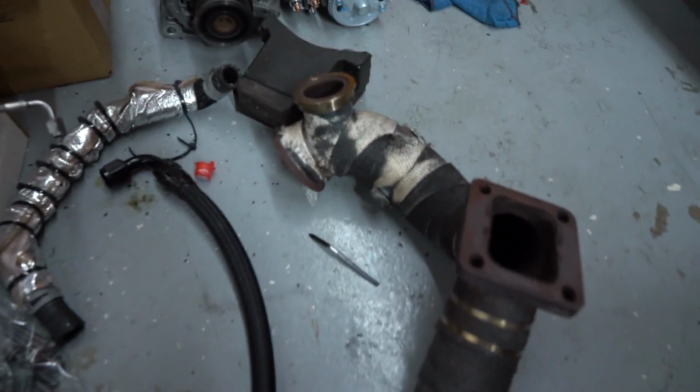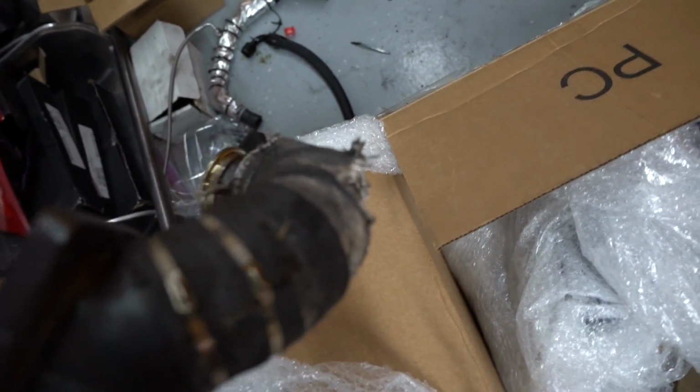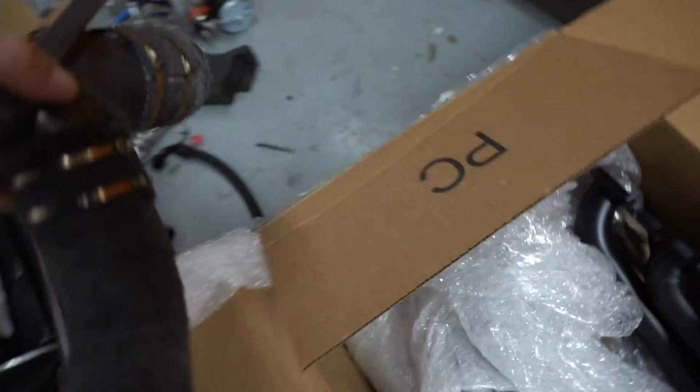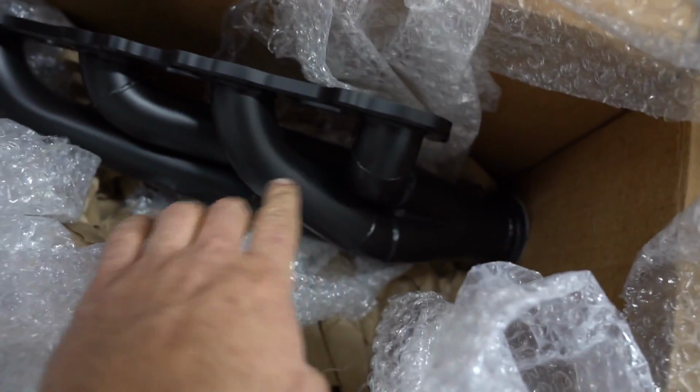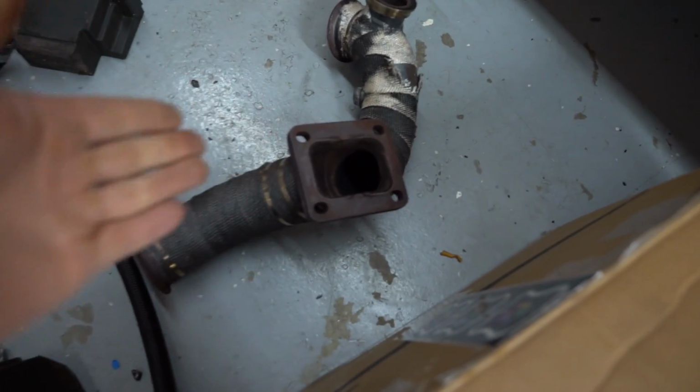You can see that heat wrap stuff, it fades. Once stuff leaks on it, it rips. It just looks ugly over time, and even when it's in good condition, it still looks ugly to me. And this stuff essentially does the same thing, but it looks really good. So this is the pipe, by the way, that we're going to have to remake, but I'll send all that stuff off later on.